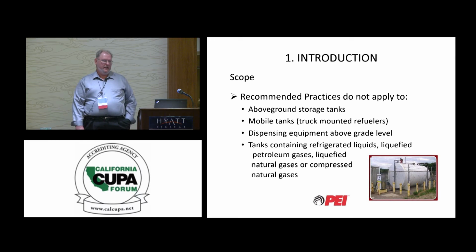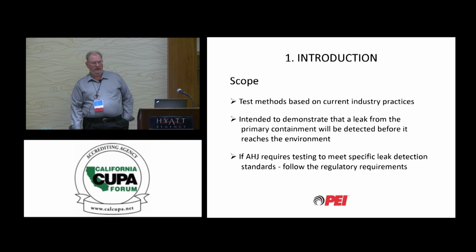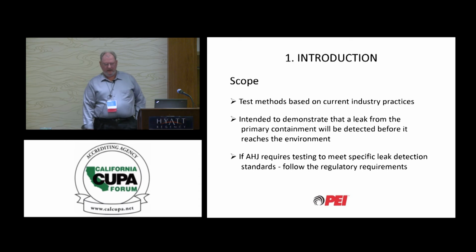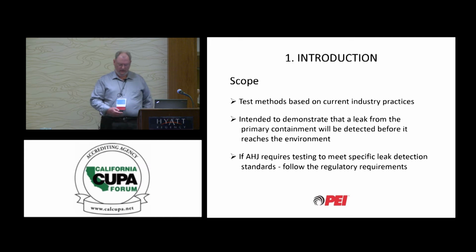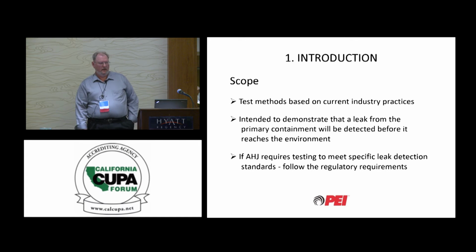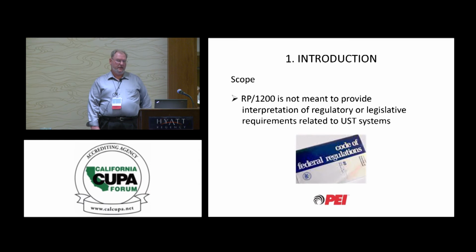The test methods that we have in the document are based upon industry practices. It's intended to demonstrate that the leak will be detected before it reaches the environment. And then, of course, if the authority having jurisdiction has a more specific leak detection protocol or procedure, then that takes effect over the document. RB 1200 is not meant to provide an interpretation of regulatory or legislative requirements related to UST systems.